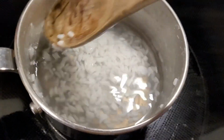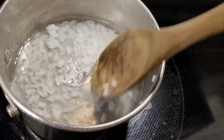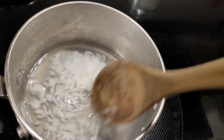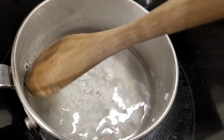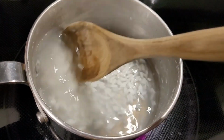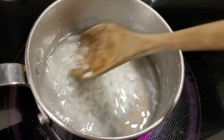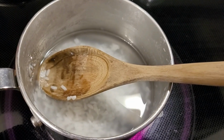I've added water. I'm going to bring this to a boil and cook it down until it gets to be like a white, starchy kind of mess. And then I'm going to melt 2 of the cheese slices into this, and it's going to become my cheese sauce for my chili cheese nachos.